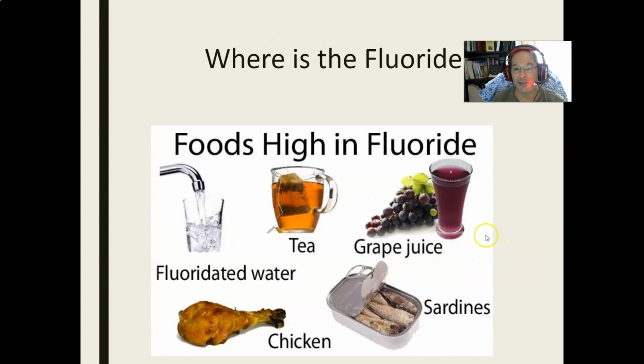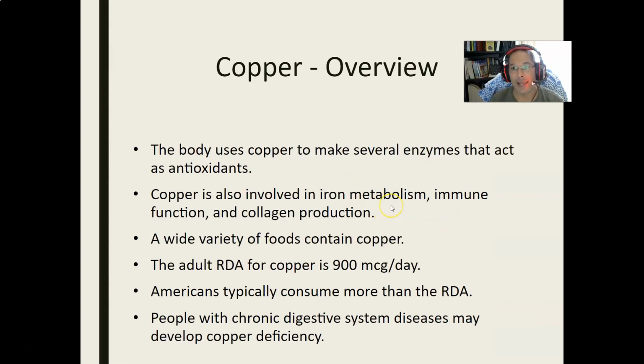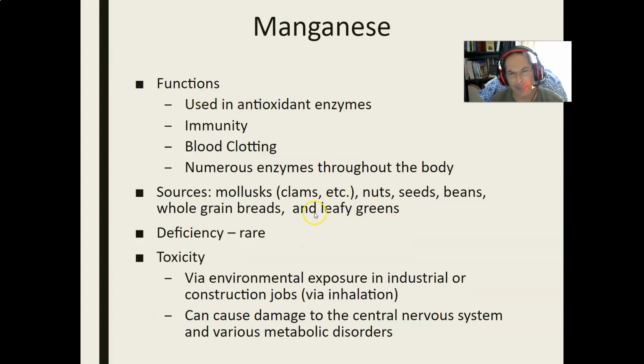Okay, and these are all the sources. Again, is it really in grape juice? I don't know. I just really don't know. There are extra slides that I have for students. One's on copper, I think one's on manganese. These are those minerals that are the forgotten minerals. It's hard to teach them.